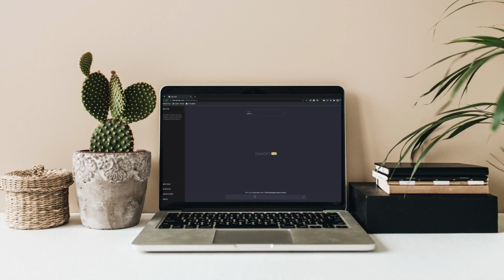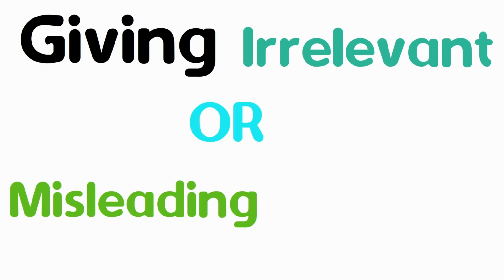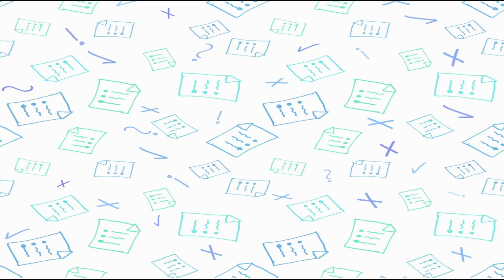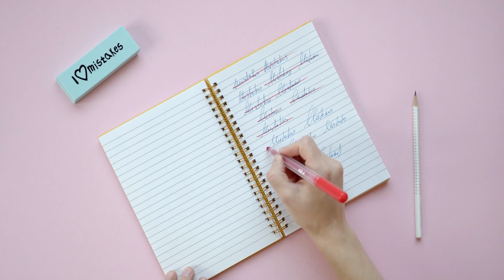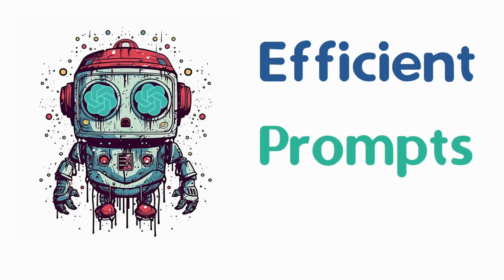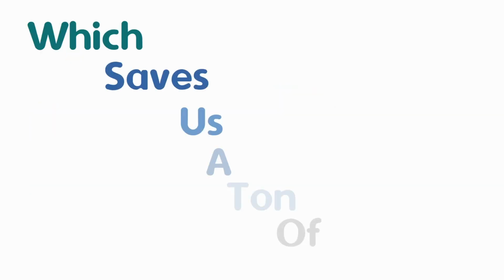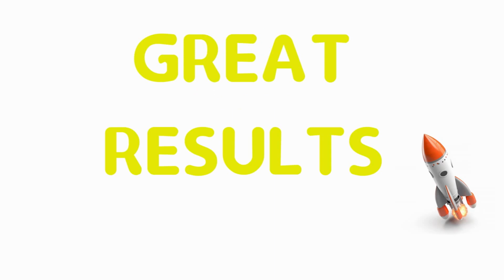I love how ChatGPT is making our lives easier by simplifying our tasks so that we can generate more income. But the problem is that it has some major flaws, such as giving irrelevant or misleading information that can negatively affect our results. We can, however, avoid these negative outcomes by designing efficient prompts, aka optimized prompt engineering, which saves us a ton of time and gives us great results.